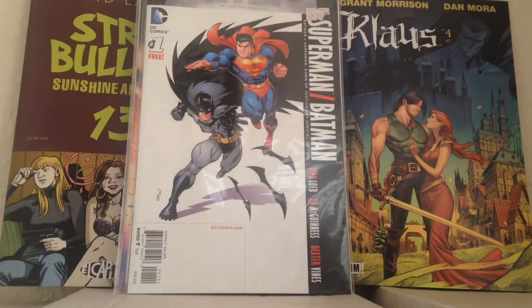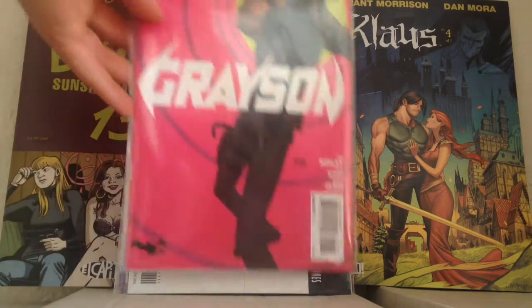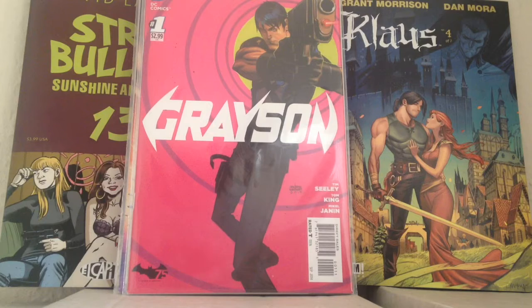This was just a free comic, so I took that. I don't even know what's going on. It's Batman Superman, obviously. A Grayson #1. I was happy to find that, actually. I need to get more into the Robins themselves. It's just, there's so much, isn't there? I like reading them with Batman, but I don't know, we'll see what they are on their own, I guess.